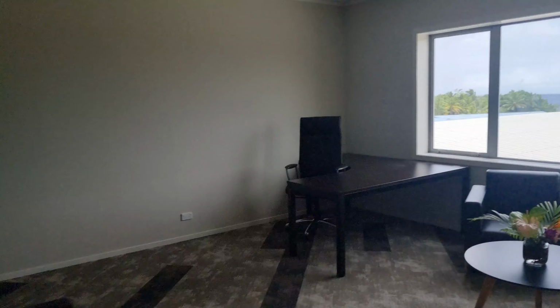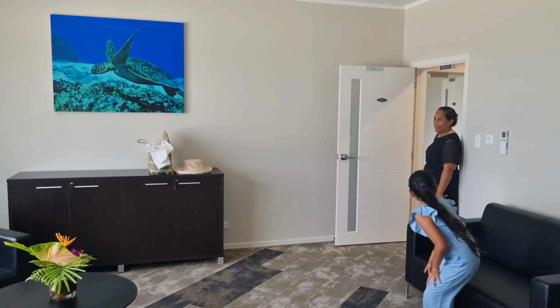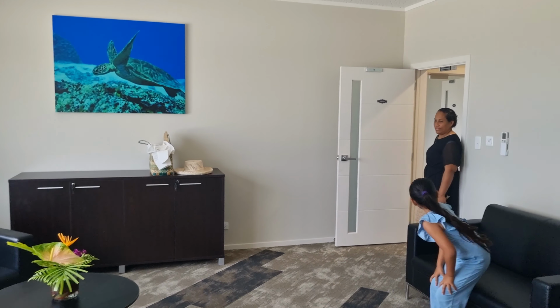This is another minister's office. The view out of this office. This is the corner office, and this one looks a little bit more spacious. So this is the corner office view, and the other building on the other side. That's the painting in this office.